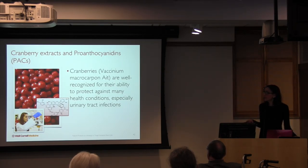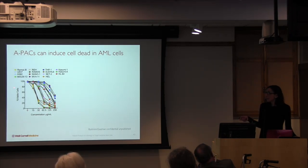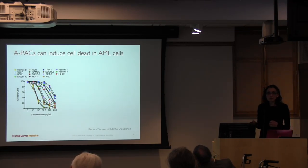What we did first was try total cranberry extracts in different leukemia cell lines. This is just an example of all the leukemia cell lines we tested, and you can see that the cranberry extracts are very potent at causing cell death in leukemia cells. There is a threshold, a lower concentration, where you can see some cells are more sensitive than other leukemic cells, but the higher you go in concentration, it seems to work on all leukemia cells.